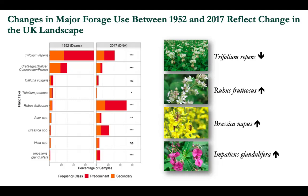And the honeybees have tracked that increase and use a lot more of it now that it's become available to them on a mass scale. This can obviously be problematic because it can also be a crop that's treated with neonic insecticides. And then we also saw an increase in an invasive species coming into the landscape.